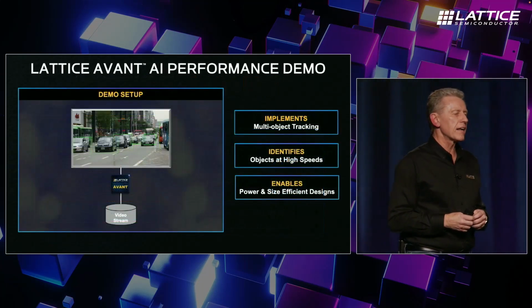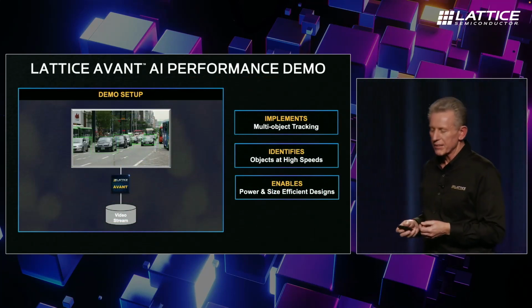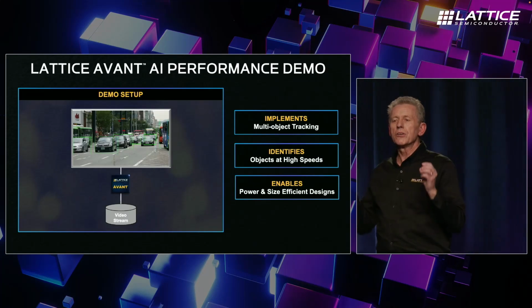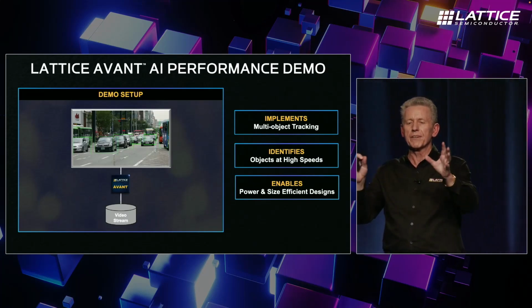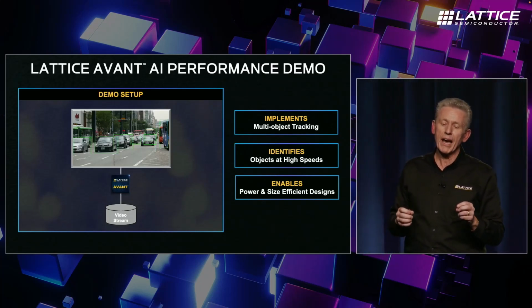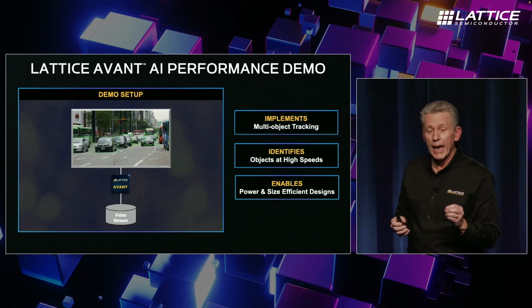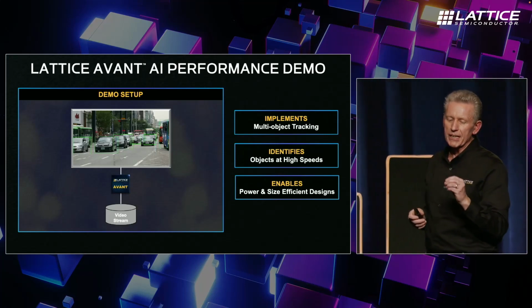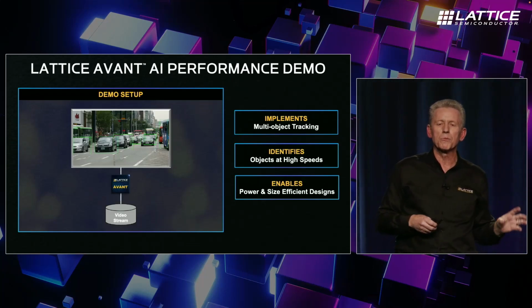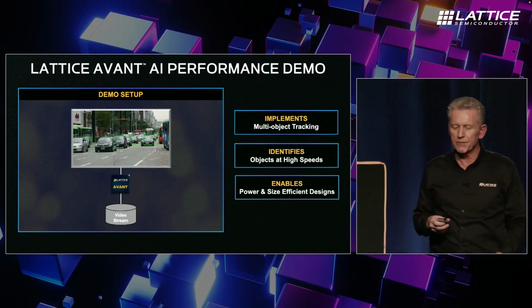So let's take a look now at an example application of how customers might use all this advanced compute capability that we're delivering in Avant today. One of the most common applications for AI inferencing is to analyze real-time objects that are moving in a video stream that is coming from an embedded camera. In this particular demo, we have a lot of different vehicles and automobiles that are traveling in a variety of different traffic conditions. And there's an AI engine programmed into an Avant device, and that algorithm is programmed to identify each of the vehicles and track their movement within the field of view. Let's see how well Avant can keep pace with traffic that's operating in a variety of different conditions.